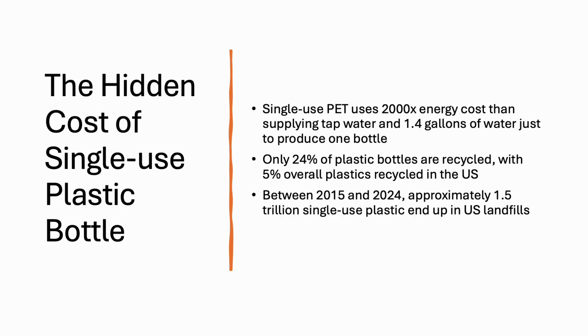We also can't recycle our way out of this. Right now, only 24% of plastic bottles actually get recycled, and the overall US plastic recycling rate is a dismal 5%. Because the system is so broken, roughly 1.5 trillion single-use plastic containers have ended up in the landfills between 2015 and 2024 in the US.